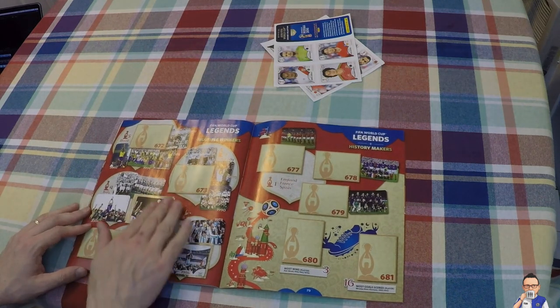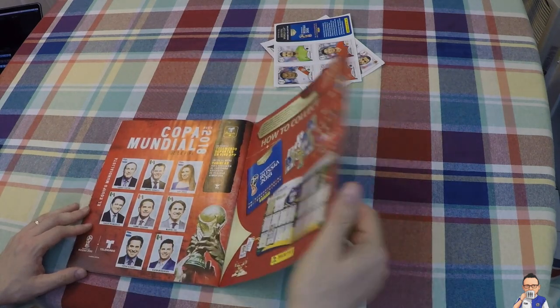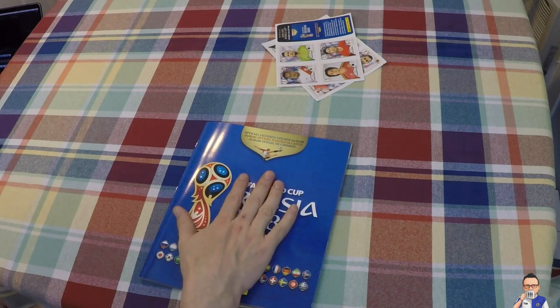Into the nether regions of the book here. So we got one bling here for the Italian legends plus Argentina. And that is the lot. That's all I have. That's what one box of stickers gets you. I have opened up the second box. We will do the same deal with the second box once I've applied them to the album.